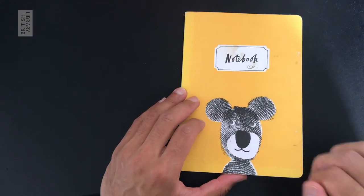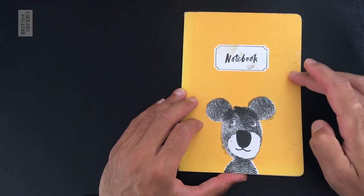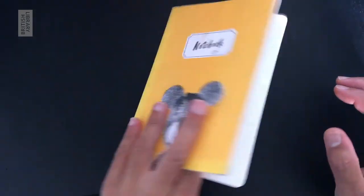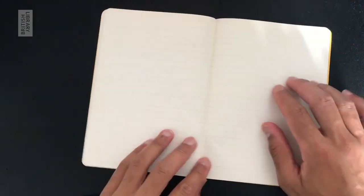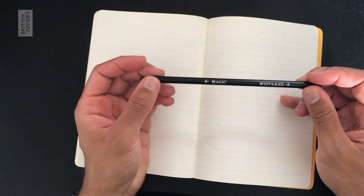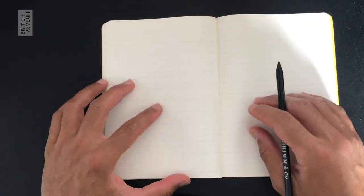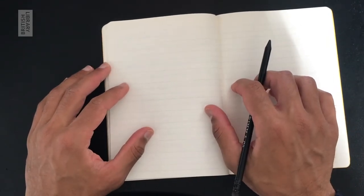Hello, so here I am over at my desk with my old notebook. I just realised this is a very old notebook. There's lots of stains, some coffee stains on the front, and even a little scribble. So I filled up most of this notebook, but I still have some pages at the back. So I'm going to get my special pencil from Grimm & Co, which has magic at this end and mistakes at this end. And I'm going to show you a very easy way that you could write a rhyming poem for your very own pop-up books.